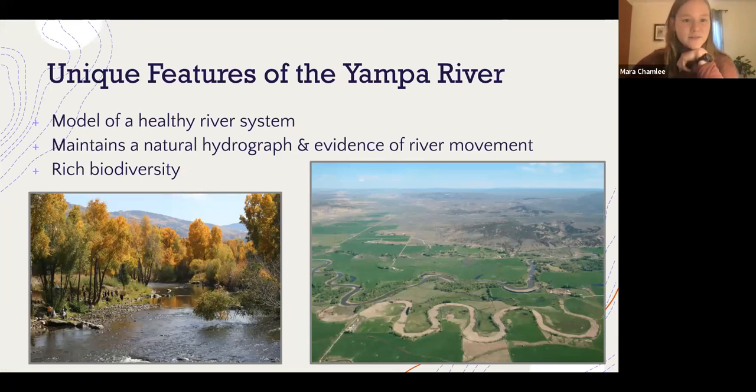And I want to highlight some unique features of the Yampa River. It is unique because it's a model of a healthy river system. It remains intact and free of major dams and diversions, which makes it one of the last free-flowing rivers in the entire Colorado River system.